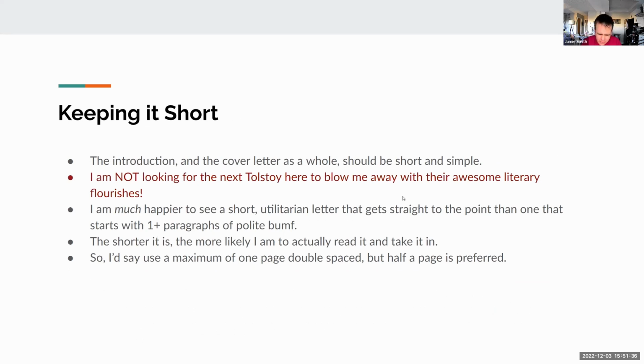And the number one thing to keep in mind with your cover letter is keep it short. The introduction and the cover letter should be short and simple. I'm not looking for the next Tolstoy here to just blow me away with awesome literature and flowery sentences. I am much happier to see a short, utilitarian letter that gets straight to the point than one that starts with a paragraph or more of polite bump. The shorter it is, the more likely I am to actually read it and take it in. So I would say a maximum of 1 page double-spaced, but half a page is preferred. Just keep it short, keep it to the point.